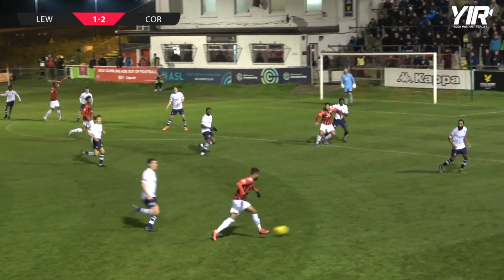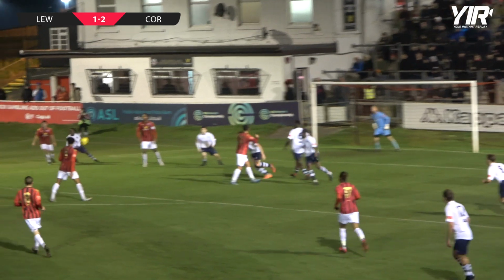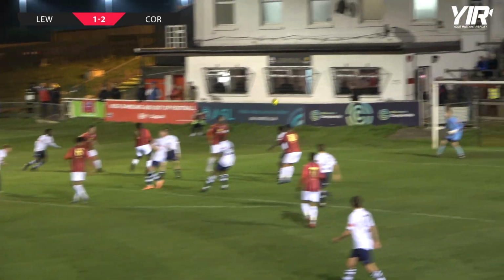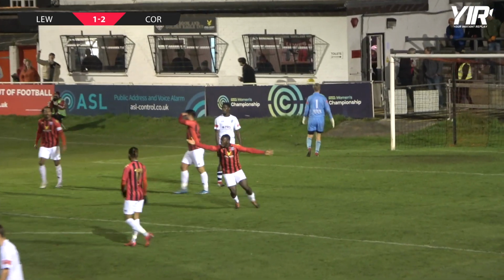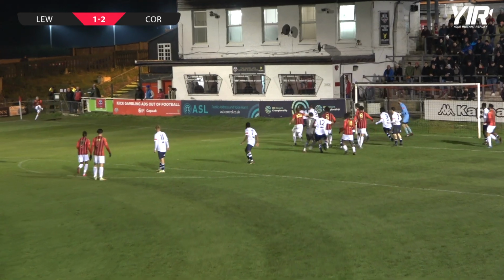Lewes needs something, and they need it now. Tanner on the right this time. Headed away. Olakoga can snap in and win it. And he can send a volley just wide of the top corner. In the box. Can he be the hero?